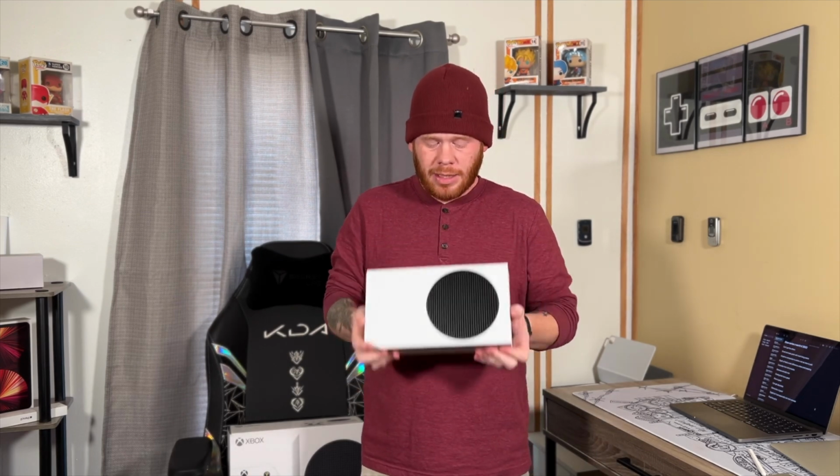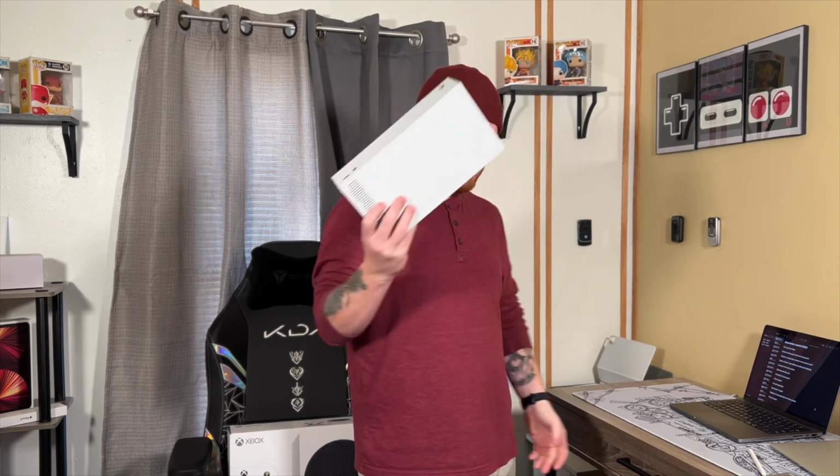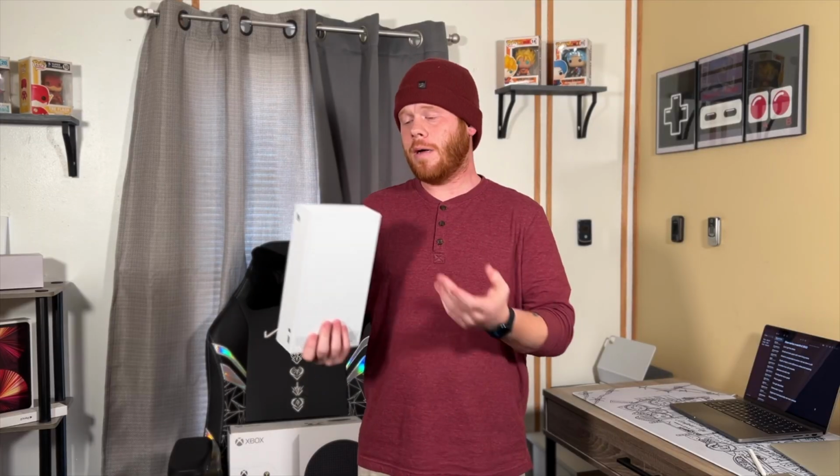It is tiny. It is heavy. This thing is super heavy, but it is so freaking tiny. I mean, I can't even explain how small this thing actually is. And it looks good in any entertainment center. I mean, let's be real, the PS5, I like the design, but it's big, and it doesn't go with everybody's living room setup, let's be honest.